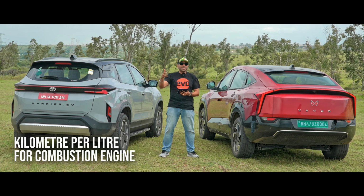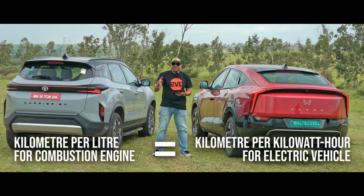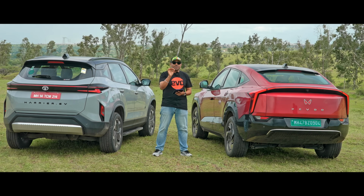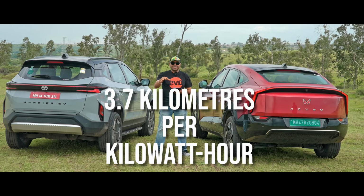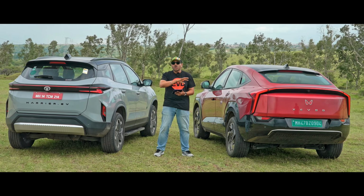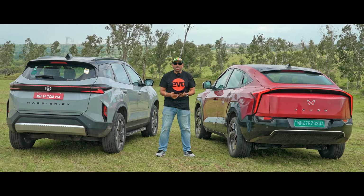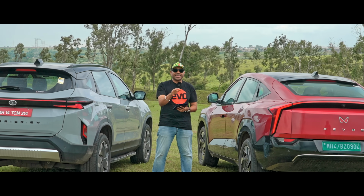So what KMPL is to the combustion world, kilometers per kilowatt hour is to the EV world. And both of these delivered 3.7 kilometers per kilowatt hour on our testing cycle. That includes driving to our location, the testing, the drag races, all put together, 3.7 kilometers per kilowatt hour. That's actually the worst you can get. On regular driving, you will definitely get much more.